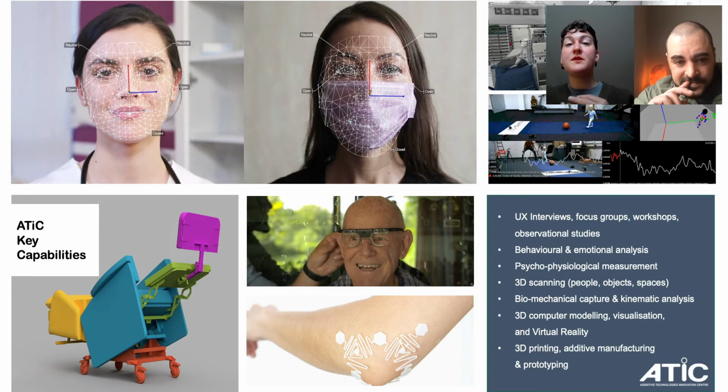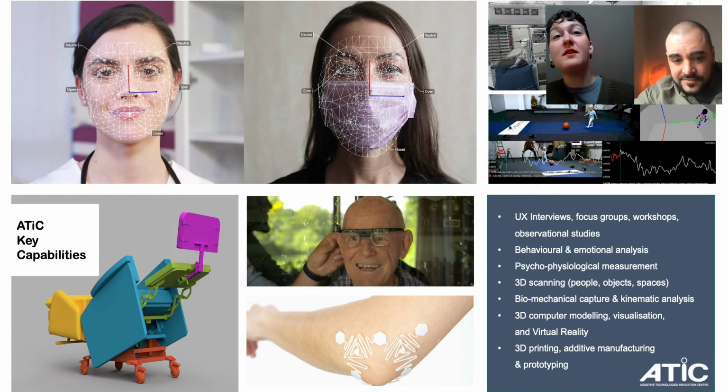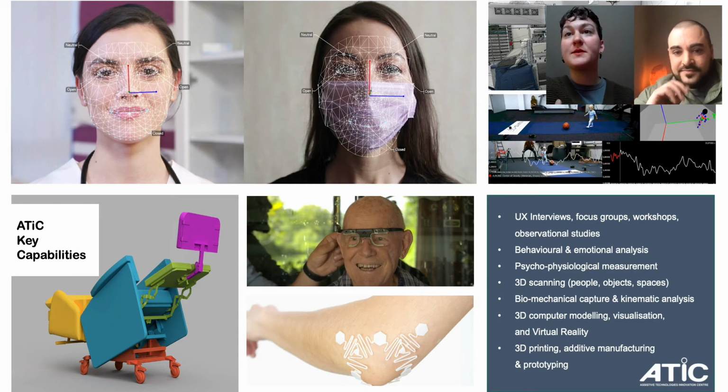So generally what we do is we collaborate with enterprises, businesses in the health and well-being sector to help to develop and optimize their products, systems, and services. This is usually through a combination of research, user understanding, prototyping, and testing. Just to give you a flavor, some of the projects that ATIC works on involve testing hospital spaces in virtual reality, optimizing communication within hospitals, 3D prototyping of various medical devices, and behavioral analysis and evaluation of services or media, which is what we did in this project with Kimberly.